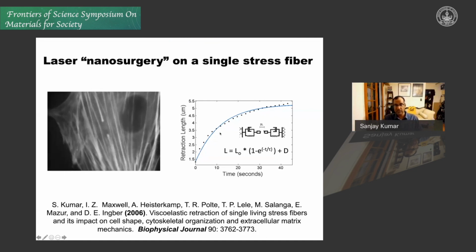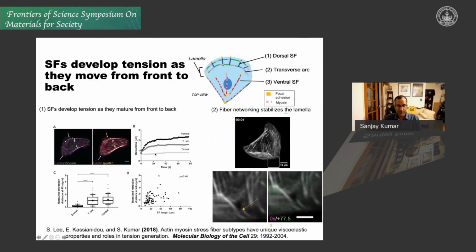And then there's the time scale of retraction, which reflects the relative viscoelastic character. So for those mechanical engineers or material scientists in the audience, this is very much like a creep response of a viscoelastic material. And so we can use these parameters as measures of the elastic state of these fibers. Stacy Lee, a former graduate student in the lab, used laser nanosurgery to systematically map the mechanics of each of these populations of fibers, published in this paper in 2018.